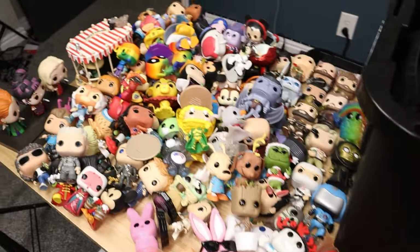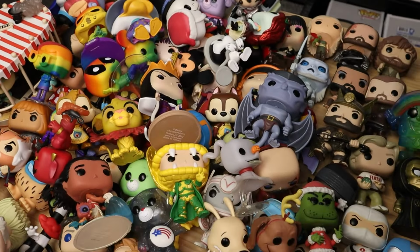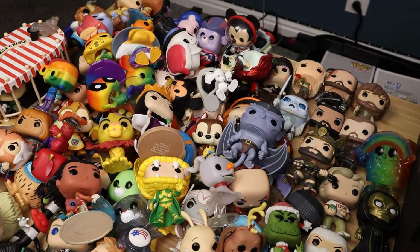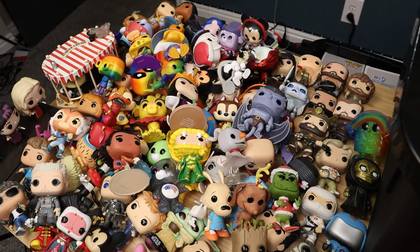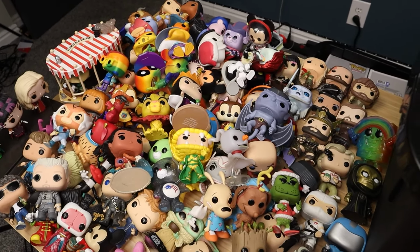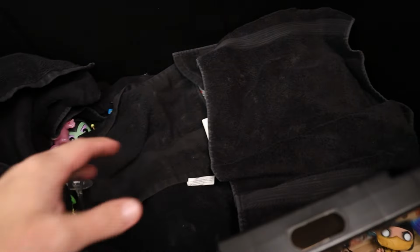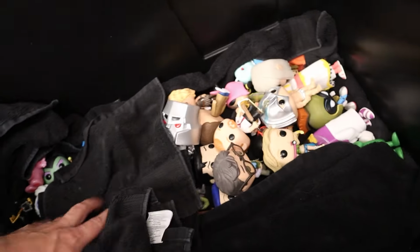This is getting a little out of hand, guys. This is absolutely nutty. There are so many pops in here. I will have to go through these guys and see what I can actually do with them. Because honestly, there are so many, and I don't know how this could all go towards the complete my collection. We'll definitely have to donate a bunch of these, do a bunch of giveaways too. But now that we have this cleared off, guys, let's go ahead and reveal the final layer right here.